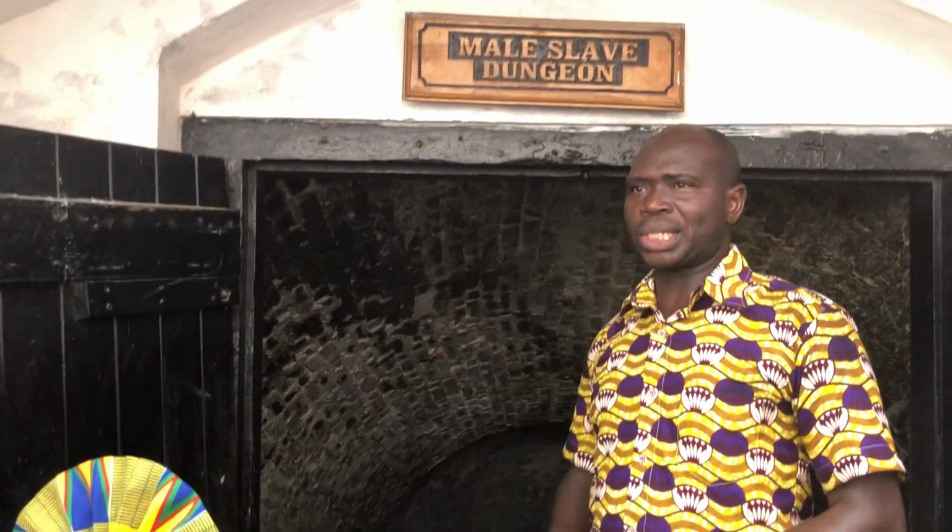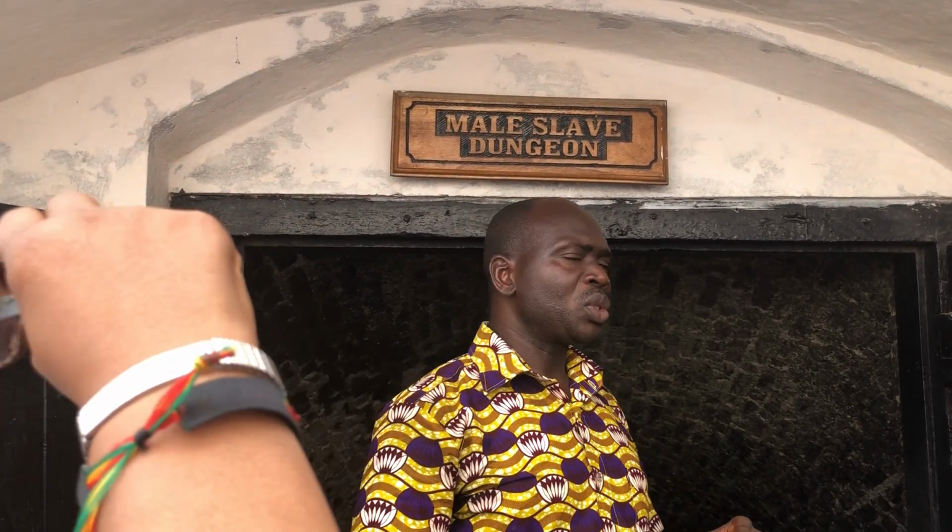It's a long walk. So after a brief introduction, we'll go straight to this dungeon to see where the British kept about 1,000 enslaved Africans. We'll come out to the yard and talk about some graves. Then move on to the female dungeons. Then to the Door of No Return.